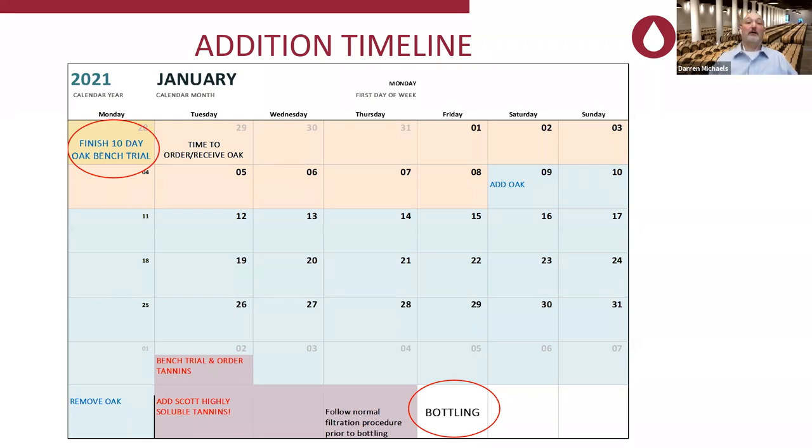Do you prep the wood, the cubes, the staves before introducing them to the wine? From your standpoint as a buyer, no. Everything that we've done is ready for you. So when you receive it at your winery, it's ready to go in. Yep, that is the question. Just throw it in the tank once you get it.